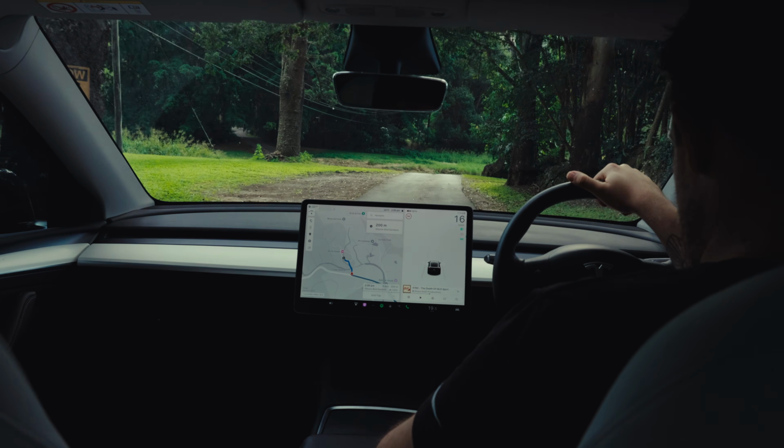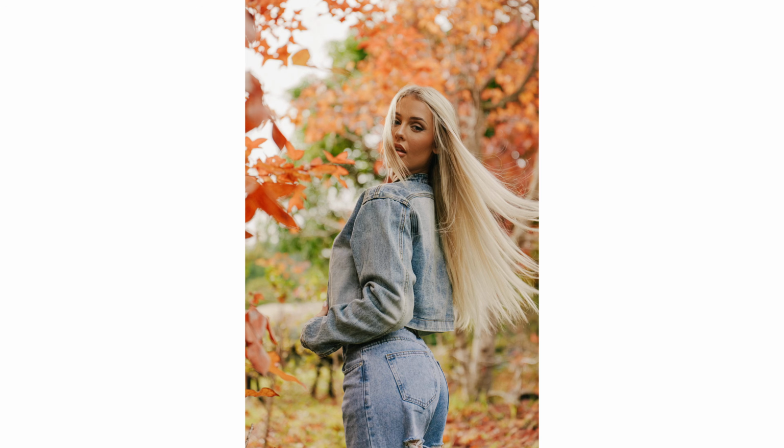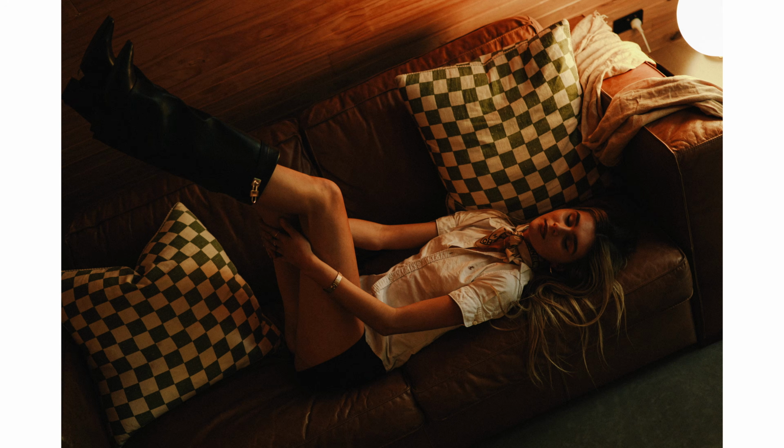So I've had the Panasonic S1 Mark II for about 10 days or so now. And it timed up quite well because I was able to pick it up on my way to a big shoot trip in the Gold Coast where I did over 10 shoots, lots of fashion work. And I was really able to put this camera through its paces in both photo and video. And I don't think I've ever been this happy with one of my own camera purchases.